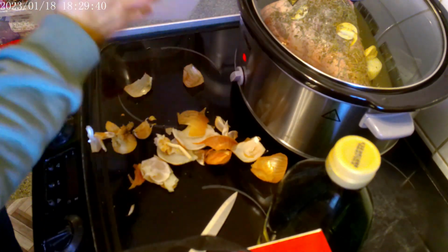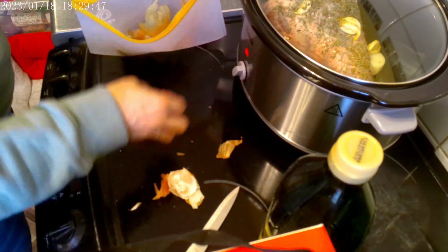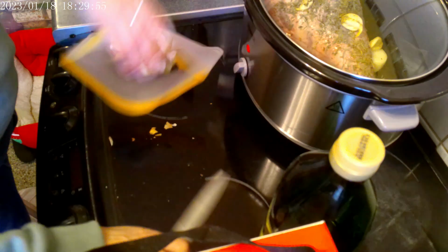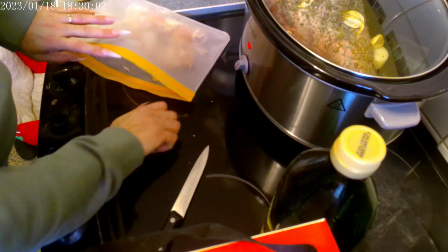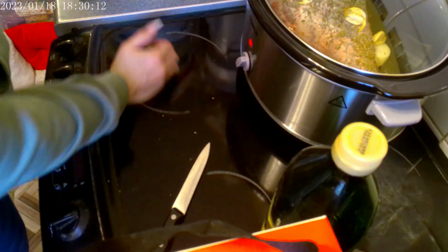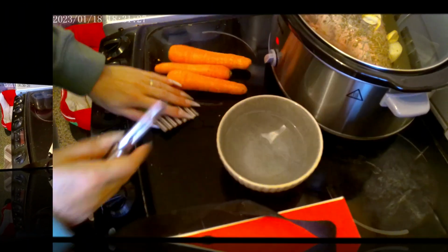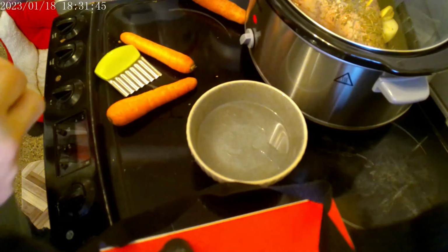With our onion and garlic peelings, we're going to put them in a bag, and then into the freezer, so it's in my freezer ready to make some stock. Working with long false nails. Okay, that will go in the freezer, and that will help to make some lovely stock. Let me go and get some veg and I'll prep that. That's just a bowl of water to put them into, and my carrot peelings are going to go in the bag with the onion skins. That will go into there.